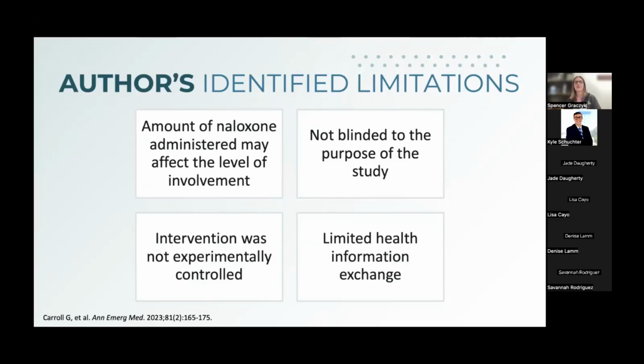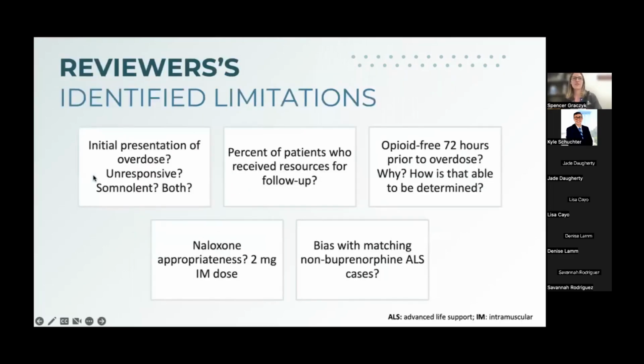It was not blinded as it was a retrospective study. It wasn't experimentally controlled. And because this was an EMS study, there was limited health information exchange since they didn't have access to all the institutions that they transported these patients to. In terms of limitations that I identified for this study, I wish I had known the initial presentation of these patients. Were they initially unresponsive, in complete respiratory depression, or were they just not protecting their airway? They required naloxone, but they were just somnolent. I would have liked to know their baseline because I think that would have potentially affected the differences between the groups and their engagement in both being transported to the hospital as well as engagement in treatment programs.